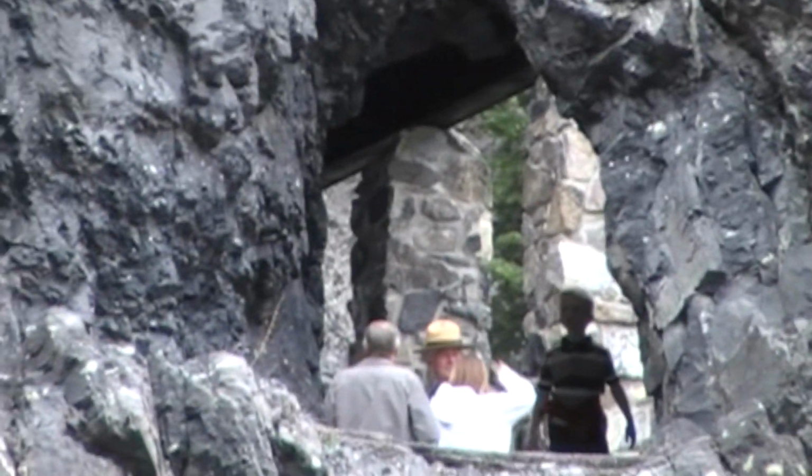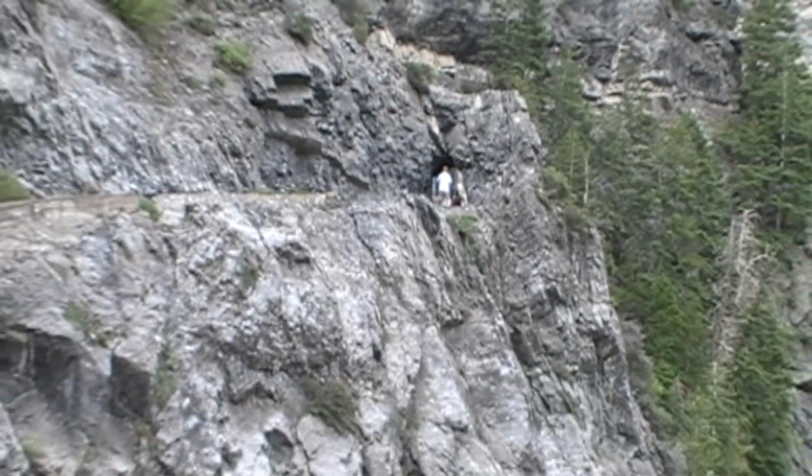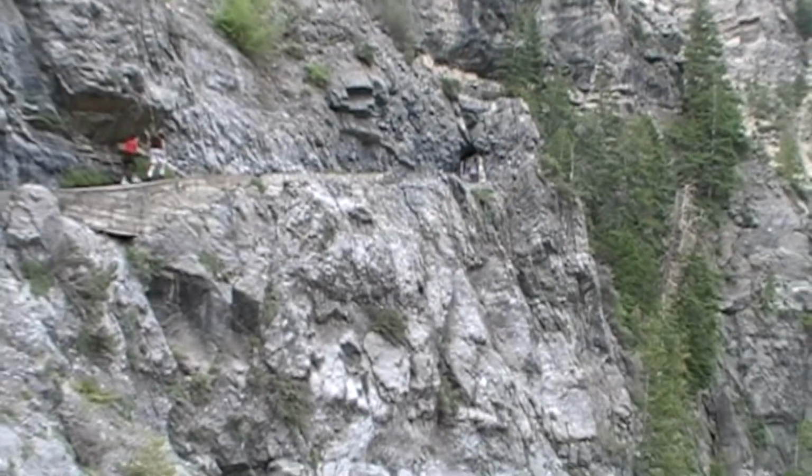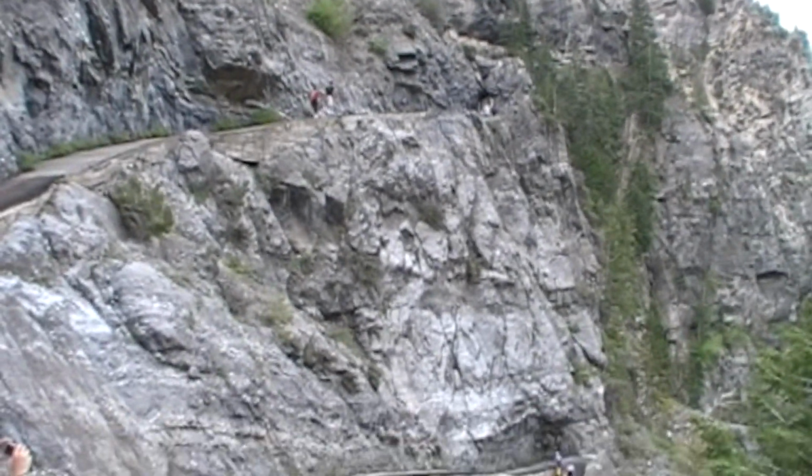Tired? Are you tired? Ashley? See the little arch right there? The little arch right there? No. That's the cave. We're done. That's it. There's benches and you don't have to move for a while. Yay! So she sits down.